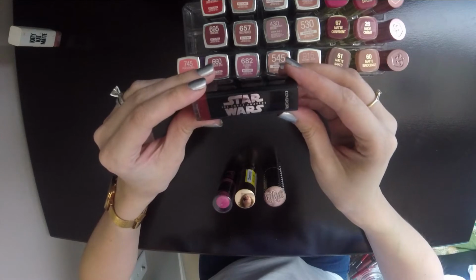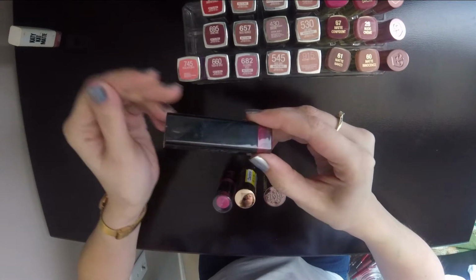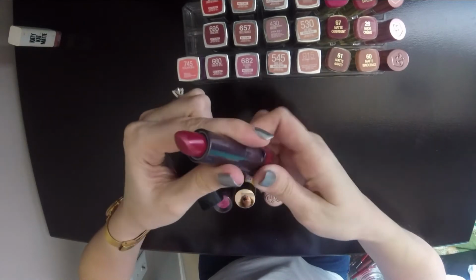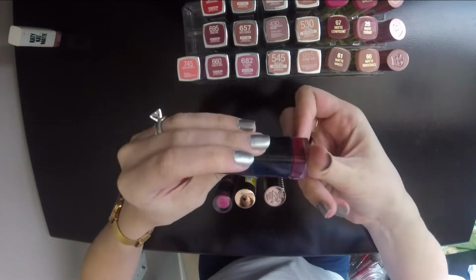This is the CoverGirl Star Wars lipstick in the shade 30. There's no color name on here. Again, this is just old and I got it because it was limited edition. I don't really like the color that much and I've maybe worn it once, so I'm going to pass that along as well.